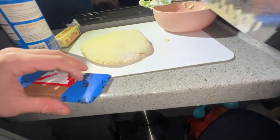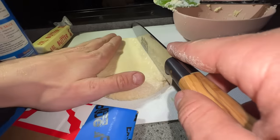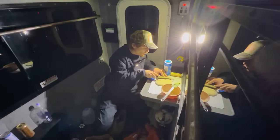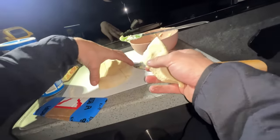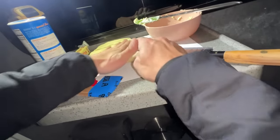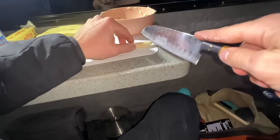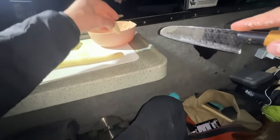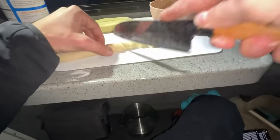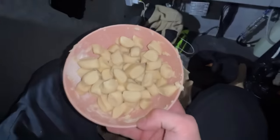All right, well, now we have our gnocchi dough. I'm going to cut it into strips. Then we're gonna roll our strips into ropes. All right, there's about 3 cups of gnocchi.